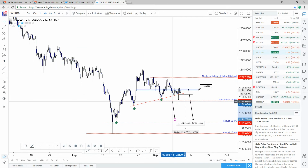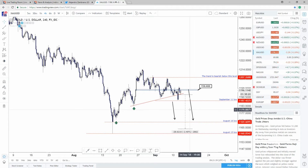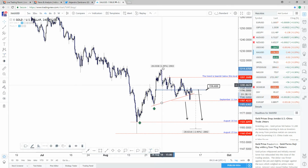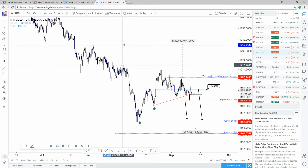Because it would be fair, I think, to assume that people that did buy here all have their stop losses just below here. So if we trade below that, those stop losses being tripped, the market should potentially just trade to the downside. If we take out this level, I suspect we could probably have a push to the upside, and I think at that point we're potentially gonna trade to 1235. However, this is not gonna be as easy as it looks.